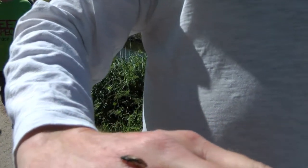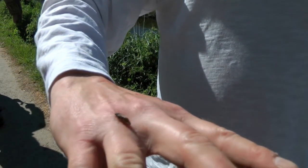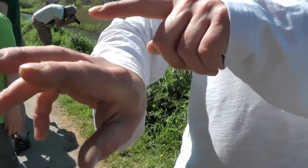Stonefly. You see those in the water just now as nymphs, and then at this time of year they all come out, and that's what the fish rise for.